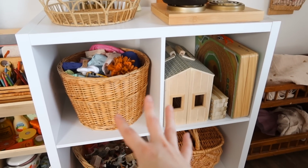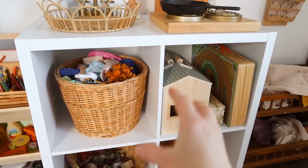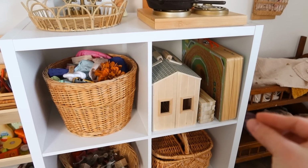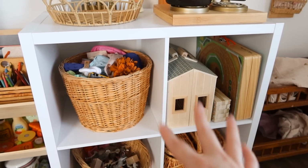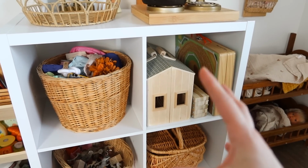basket, and I've learned through my organization, if you all go back and watch toy organization videos, I have gotten down to the nitty-gritty of organizing stuff, and I've learned that when it comes to their toys, we need a basket that can have anything and everything in it, especially because they do play a lot of imaginative play.